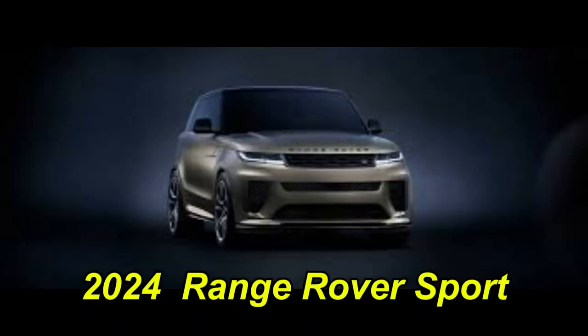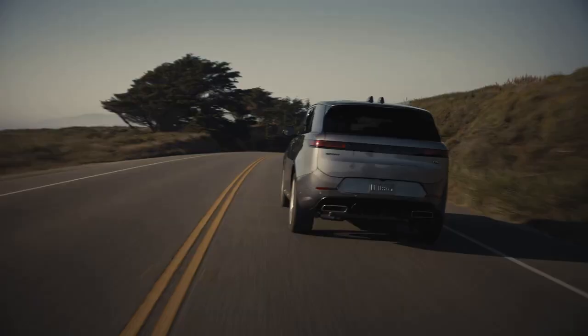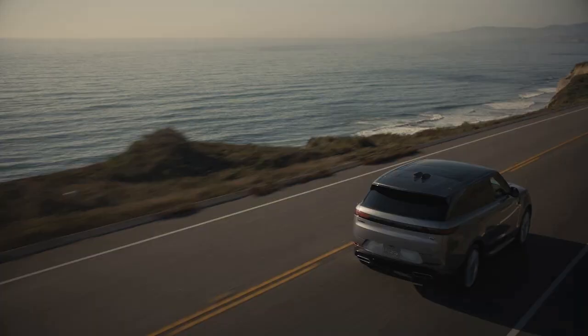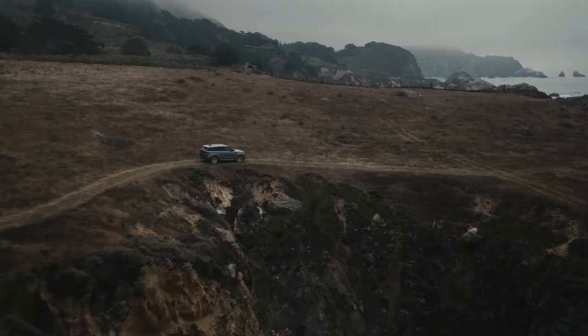2024 Land Rover Range Rover Sport. Maximum ground clearance, 11.1 inches. The Range Rover Sport features a posh cabin and lively engine options. It's an excellent choice if you want an off-roader with a deluxe vibe. It's built for luxurious living, offering standard amenities like leather upholstery and heated front and rear seats.